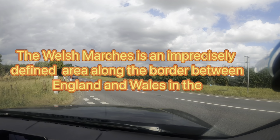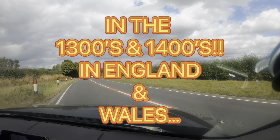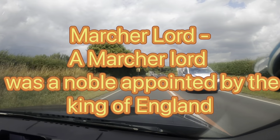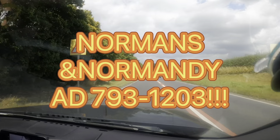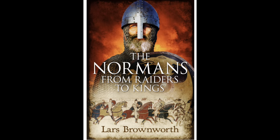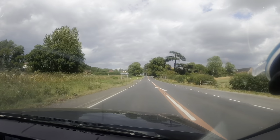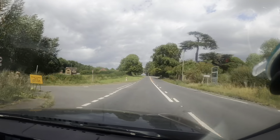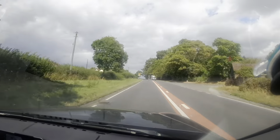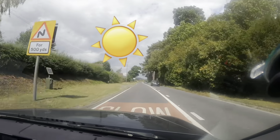You've got the Marches, all the Marches towns, the ancient Marches, which were the land of the Marcher Lords, put there by the Normans, the Lord Barons, to protect the English land from the Welsh kings and princes, and varying tribes. 'Tis a beautiful, beautiful road to travel on.